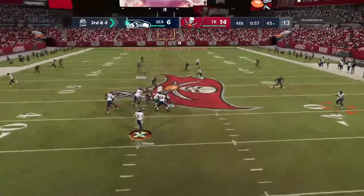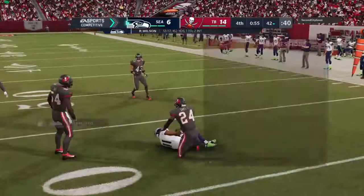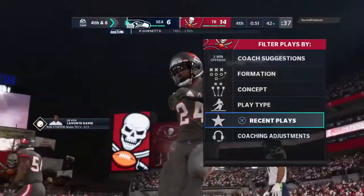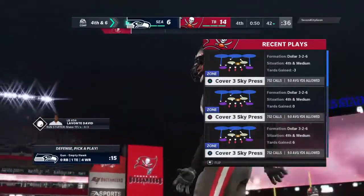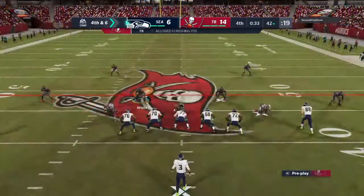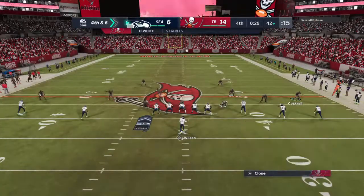Now Wilson. He finds Dorsett. It's complete. And this one's going to go the wrong way. Losing yardage back at the 42. That'll set him back with a loss of 3 on the play. And that's going to make it 4th down. Wilson and the offense not coming off the field. They're going for it on 4th.